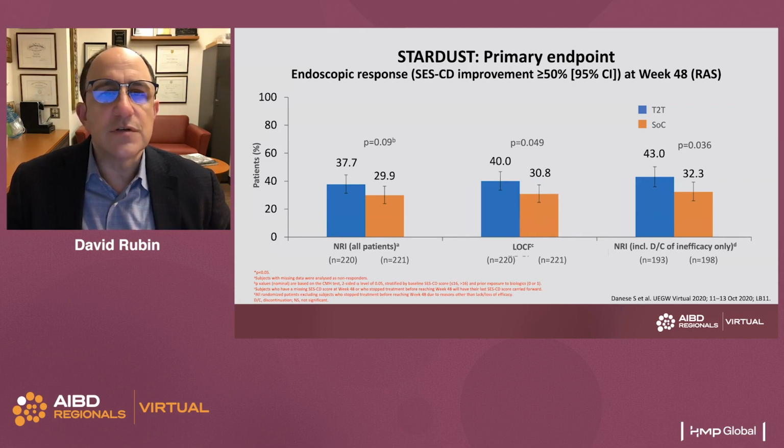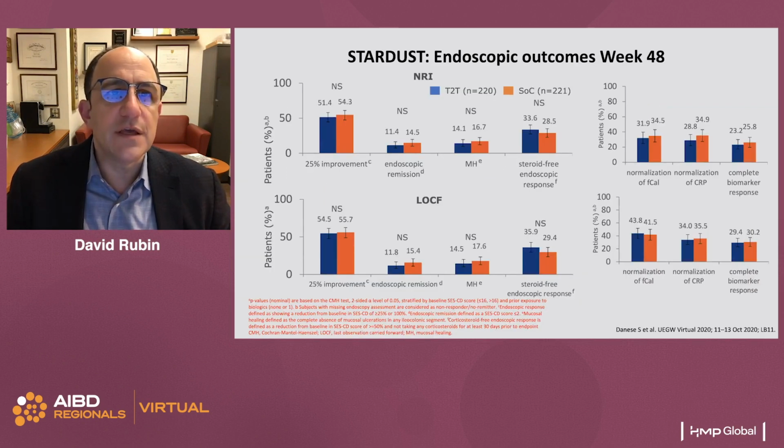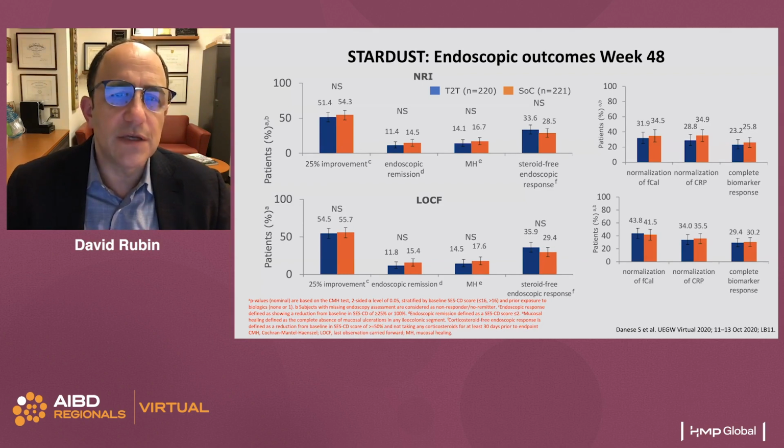So this is similar to the CALM study, but CALM used a variety of different markers rather than endoscopy to adjust treatment dosing. You can also look further at the endoscopic outcomes at week 48 from STARDUST and appreciate that there were similar results, whether you looked at a non-responder imputation or last observation carried forward for both treat to target and standard of care. So you might want to know, what's the benefit here of treating to a target or using endoscopy to gauge our adjustment of dosing?